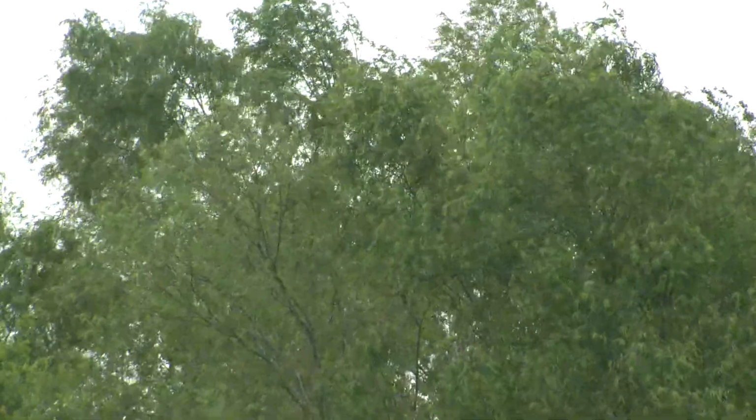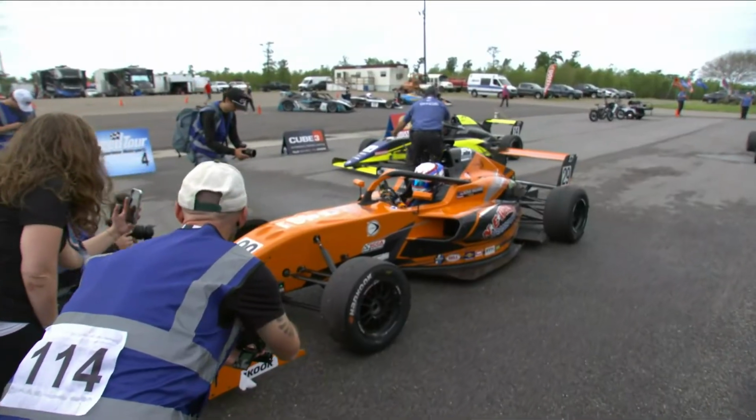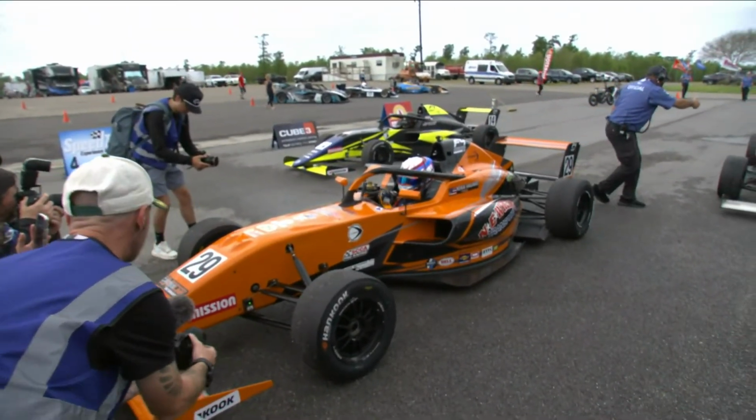Well, that's not a good sign. That breeze starting to pick up. Yeah. Might want to see if you got those Hankook wets mounted up. Yeah. Get them on standby.